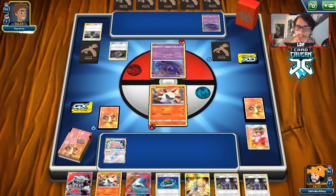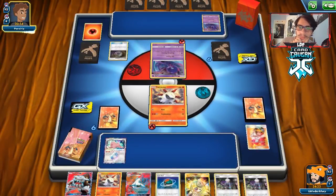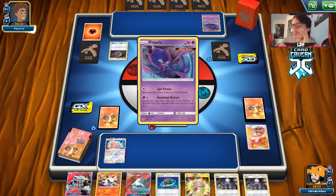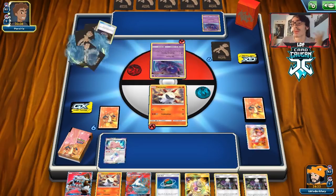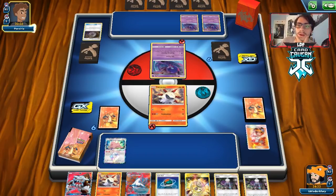There's a treasure. Okay, so it might be Reshiram then. Or maybe not. Maybe there's going to be another Poipole. I don't know what I would rather it be, Reshiram or Blacephalon. I'd probably rather it be Reshiram, to be honest with you. They're getting more Poipoles. Okay, you know what? I gotta say this is going to be a Reshiram deck. That's going to be my hard guess right now. It's going to be a Reshiram deck.